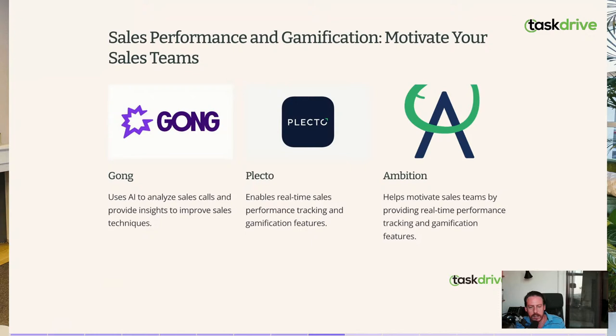Plecto, I used Plecto myself a while ago. It was a client I was consulting for. They had a great sales team. They had screens on the sales floor, and in these screens they had leaderboards. But this leaderboard was created with a PDF or a slide, and they had to manually change it and so on. And it was okay. It was a great start. And then we brought in Plecto.